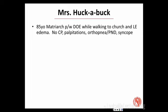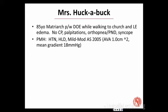She first presented to us with dyspnea on exertion while walking to church and also had some lower extremity edema. She denied chest pain, palpitations, orthopnea, PND, or syncope. Her past medical history was significant for the fact that she really didn't like to go to doctors, but what we gathered from previous times that she'd been in the hospital or clinic is that she has hypertension, hyperlipidemia, and in 2005, which this story I'm telling you is from 2011, so 6 years prior, she'd actually had mild to moderate aortic stenosis on an echocardiogram that she wasn't really aware of and nothing had been done. And at that time, she had an aortic valve area of 1 and a mean gradient of 18. I'm going to teach you a little bit about how to think about those things, but this put her in the mild to moderate range.